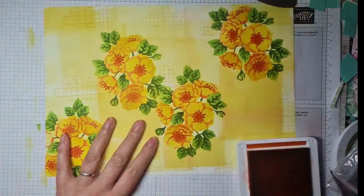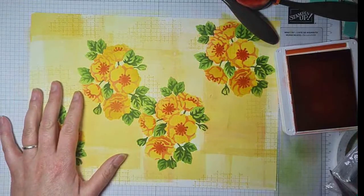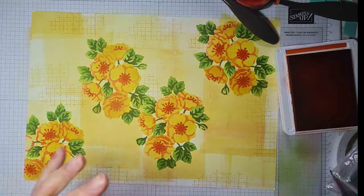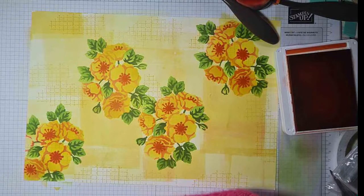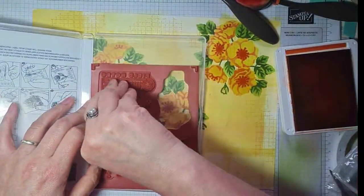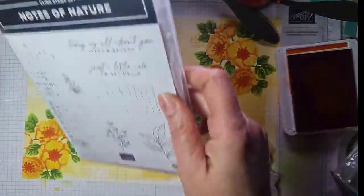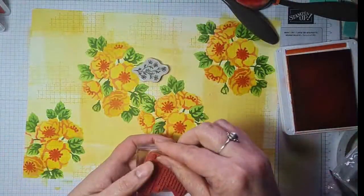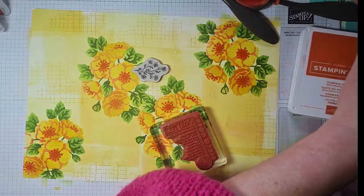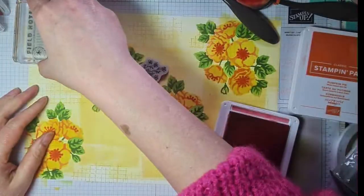All right, so we've completed all that. So now I want to add some more texture to the background. And originally I was going to stamp some of those roses, but I'm not going to do that now. I think I'm just going to focus on, like I said, putting more texture on here. So I have got that lovely script here. And I might even pop some of these in and about there. I'm going to go with Flirty Flamingo first. I'll start up in this corner.